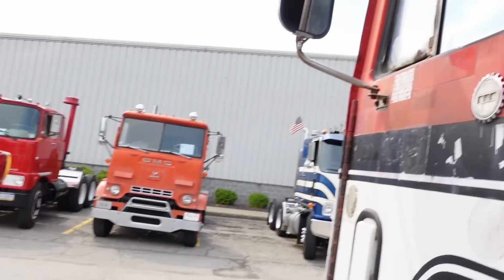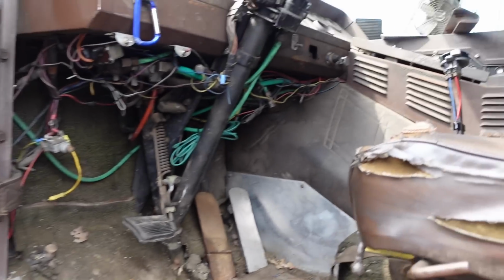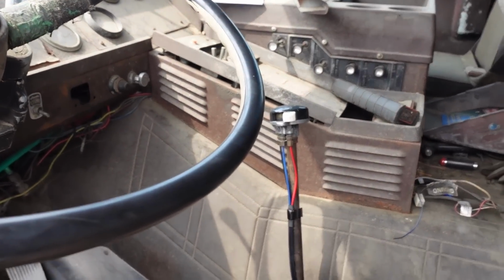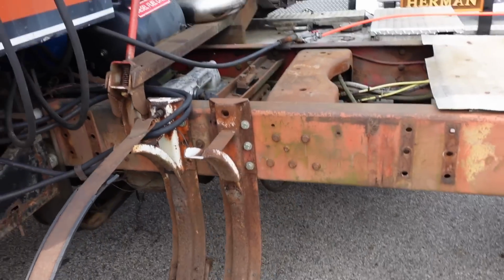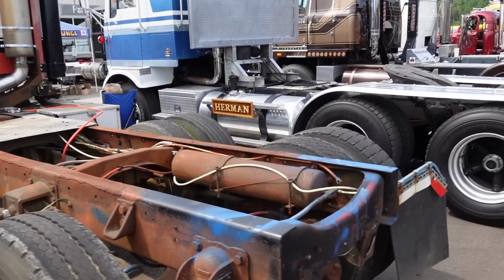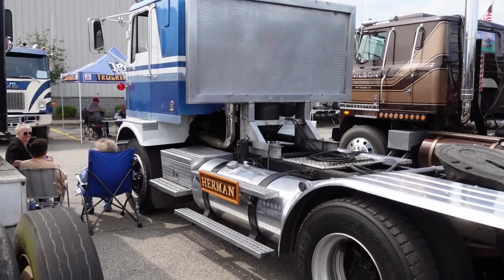Remember Carol Jo Hummer in White Line Fever? I got me a Cummins powered WT9000. She needs a little love, doesn't she? A Herman Miller machine. Beautiful, as always.